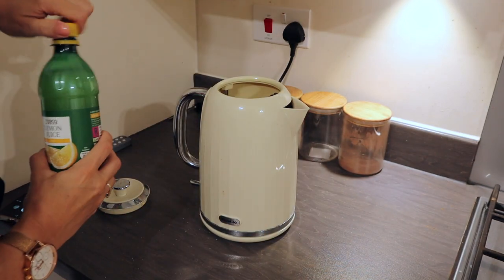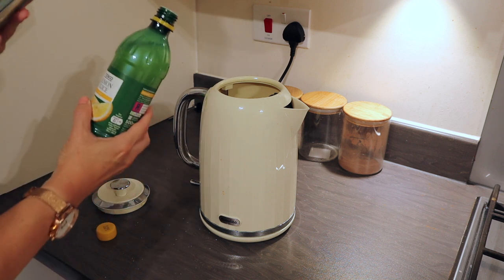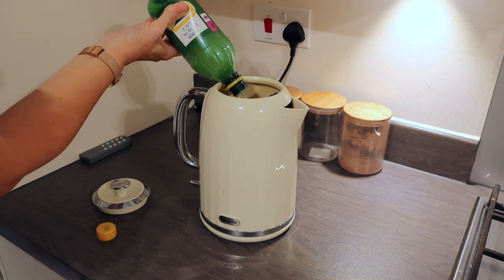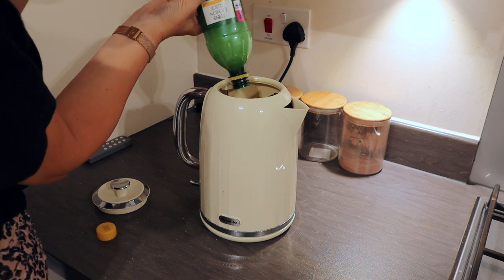Next, I need to descale the kettle, and again, it's lemons to the rescue. I simply pour some lemon juice, which cost me around 30p, over the base of the kettle and leave it to work its magic for around 10 minutes.